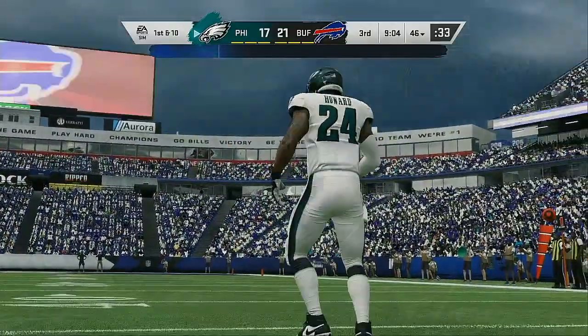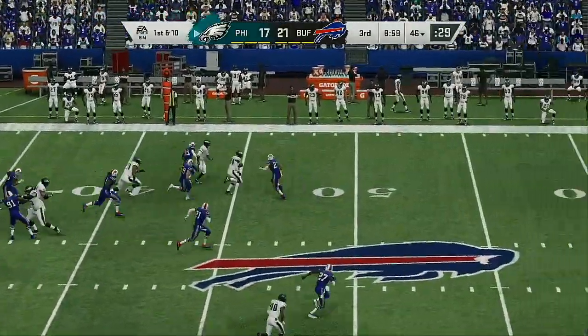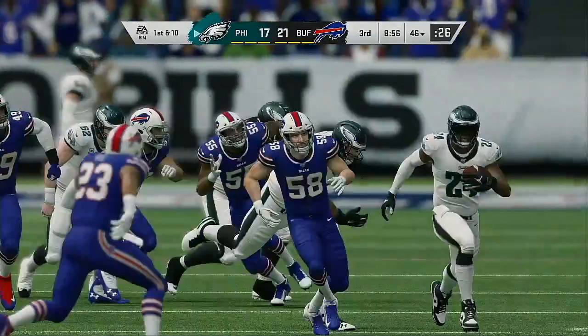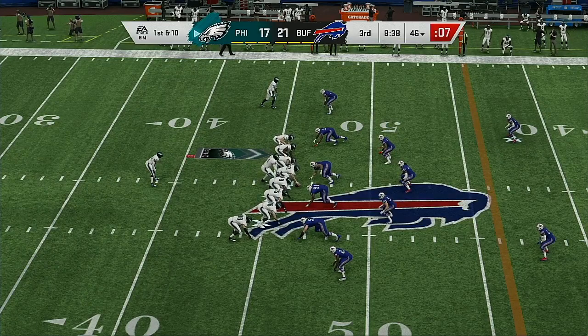Philadelphia picking up the first on a gain of 15. Good push up front and that run in between the tackles. Let's play the leverage game here. Offensive line just got lower than the defensive front, and they're able to get their pads on them and move them backwards and create space for their running back to roam.